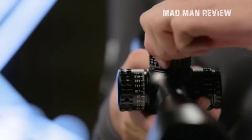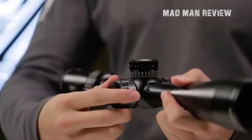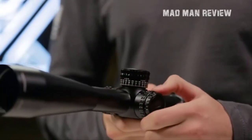The knobs for windage and elevation produce sound and also tactile feedback as you turn them. All this allows for smooth and precise adjustment. It doesn't lose its zeroing easily either, even after shooting a few hundred rounds.